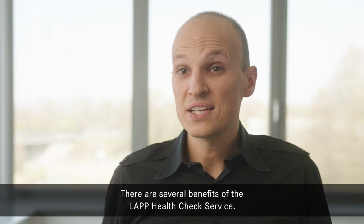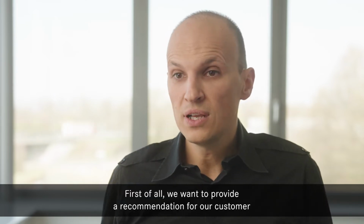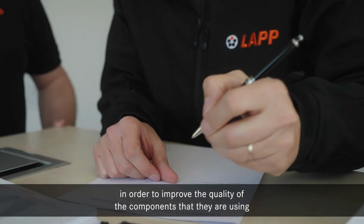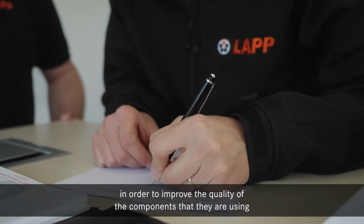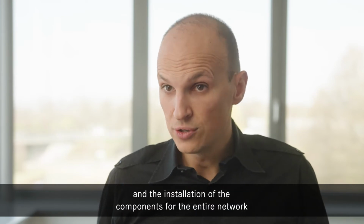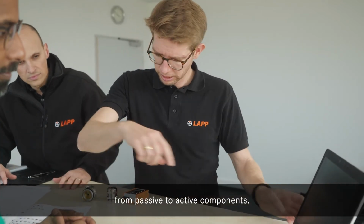There are several benefits of the LAPP Health Check services. First of all, we want to provide a recommendation to our customer in order to improve the quality of the components that they are using and the installation of the components for the entire network, from passive to active components.